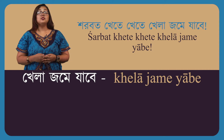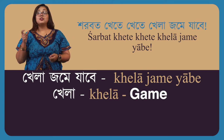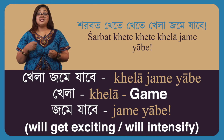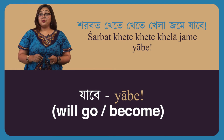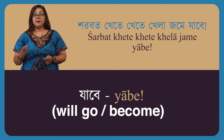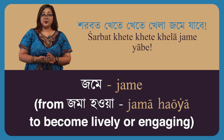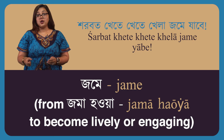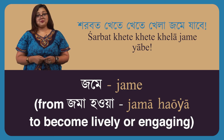The phrase khela jome jabe combines khela, which is game, and jome jabe, which means will get exciting or will be intensifying, showing how future tense is constructed in Bangla using jabe, which means will go or become, with the past participle jome, which is from jama hawa, which means to become lively or engaging.